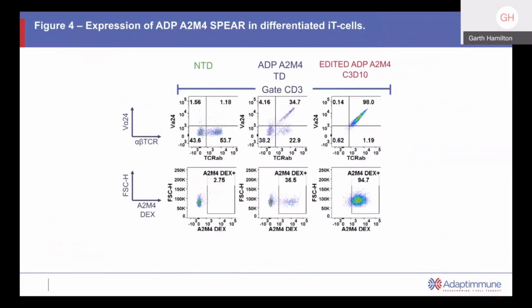In Figure 4, we look to characterize the TCR expression in these differentiated iT cells. We have the same populations as in Figure 3. So on the left in green, we have iT cells produced from the wild-type ADAPI-J line. In the middle in blue, we have iT cells produced from the lentivirally transduced progenitors. And on the right-hand side of this figure in red, we have iT cells produced from the edited clone 3D10.